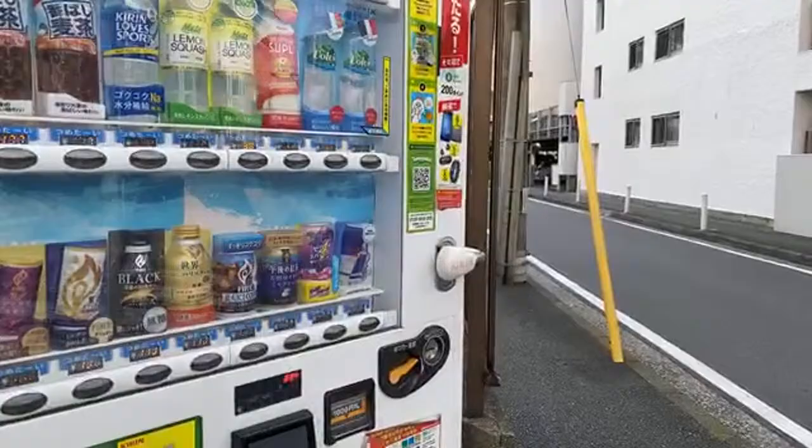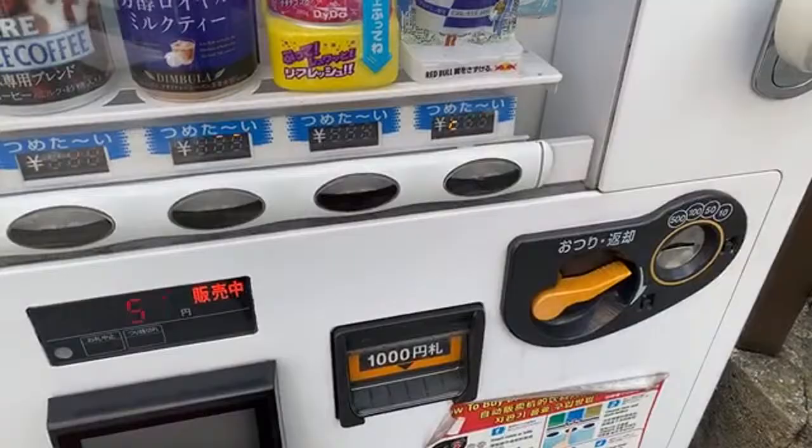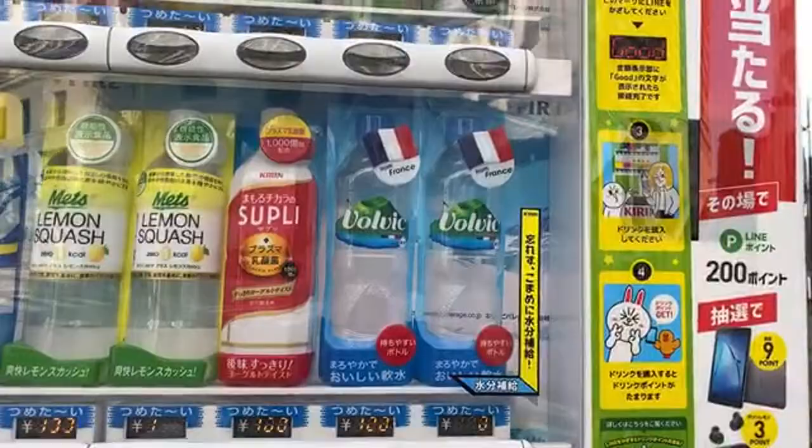Sometimes you just gotta do something for yourself. Here. Some cold water would really hit the spot. This is no ordinary water. This is French water. Volvic.